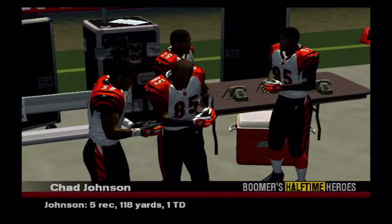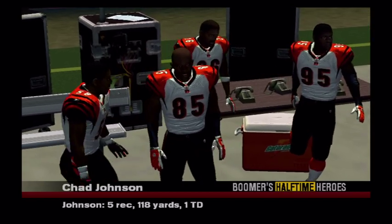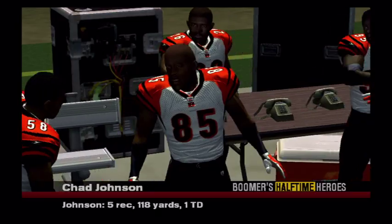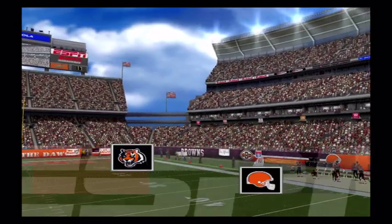It's time now for our Halftime Hero Award, which recognizes the most dominant player of the first half. This time, there can be no question. Chad Johnson has played like a man possessed. So that'll do it from here. Let's send you back out now to Dan Stevens and Peter O'Keefe.